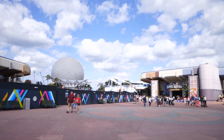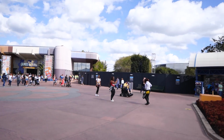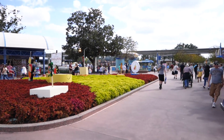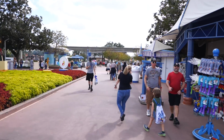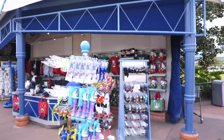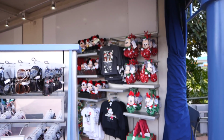So now we're on the other side of the Fountain of Nations. Just passing by Mouse Gear. They still have all of the food and wine decorations here, but I noticed that off to the side over here there is a merchandise booth where they have all Christmas merchandise. I don't see any more Food and Wine Festival. Oh, there's one little section of Food and Wine Festival over there. But for the most part, it's all Christmas.